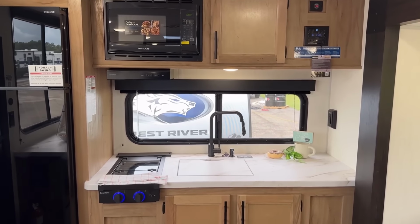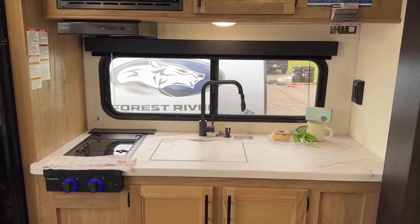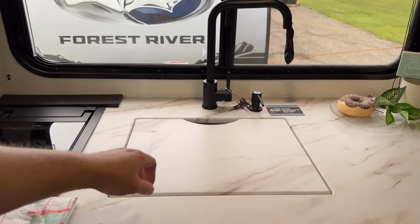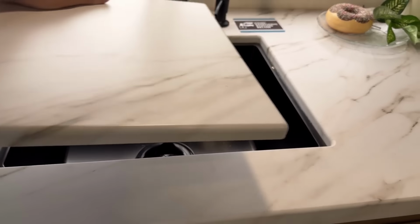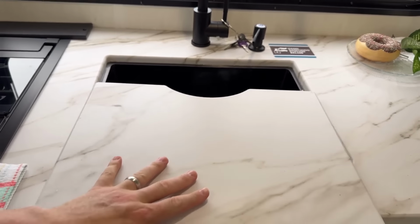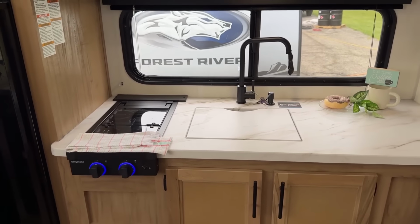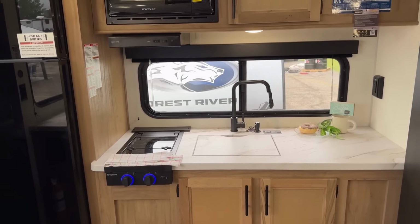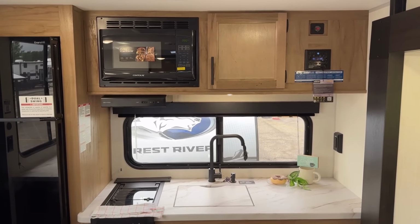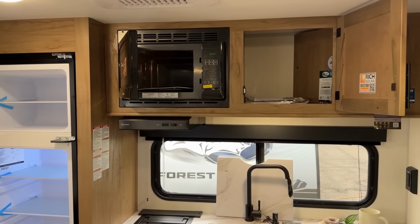Now, it's not massive counter space, but I think they did what they could, where they could. Really smart outlet placement. And this is a mini farm sink. I think that's a really smart sink size and execution for such a small camper. I think they did a really good job there. Looking around, I ran into the door behind me. It's not like there's a ton of storage around this thing, but given a quick peek here, they did what they could where they could.